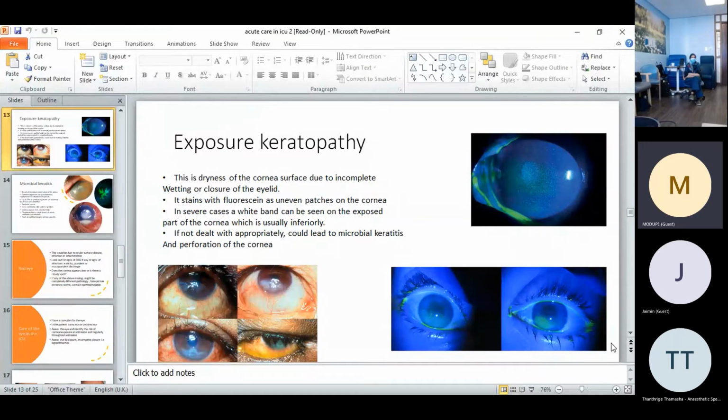Patients who are having mechanical ventilation or have oxygen via face masks are particularly prone to developing this because of the artificial air that is being blown into their eyes. From the top picture, that's just a picture of exposure keratopathy. When you put fluorescein dye and shine blue light, you can see uneven patches on the cornea. The patient sometimes may have red eyes as well. They might tell you that they've got a lot of gritty sensation in the eye, and those are for patients that are conscious, of course.